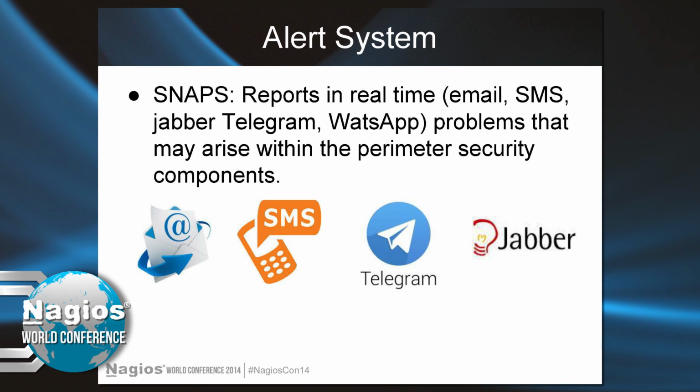And why Telegram? Because Telegram manages encrypted information. We can destroy the message in a little time, 1 minute, 3 minutes. You can choose the time. Why? Because in the banks the information is very confidential. So Telegram is for this. I integrated Nagios with Telegram for this thing specifically, and also WhatsApp and Jabber.